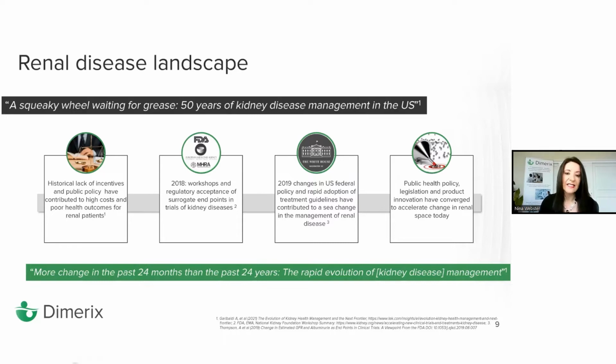What happened in 2018 is the FDA, EMA, and various kidney organizations got together to talk about what we call surrogate endpoints, which are alternatives to those hard endpoints to measure the rate of kidney disease. And now you can do kidney studies in a couple of years instead of a couple of decades.